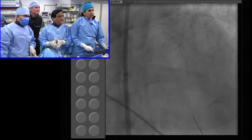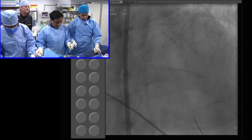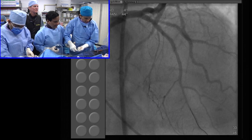Okay, OCT. Beautiful. Wow, it's beautiful. Really, really nice. And more importantly, the diagonal looks excellent.